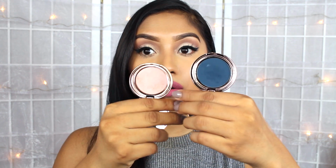Next, I'm going to be talking about Girlaktic. I had never tried their shadows. I had no idea that they even had shadows. I had always just had their Girlaktic matte lipsticks. So this was my first time really playing around with their shadows.